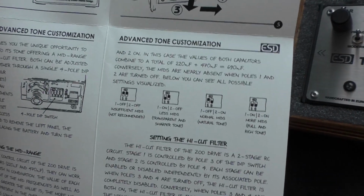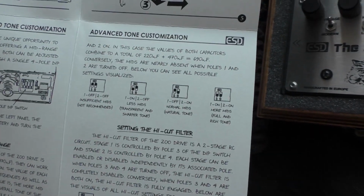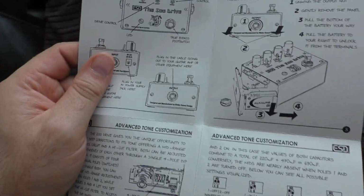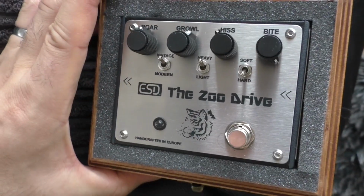Lots of modificational stuff. You can open up, you can move little switches to alter the high cut filter, or some of the capacitors can be moved and changed. It's just really interesting what he's done. Anyway, enough banter. Let me plug it in for you.